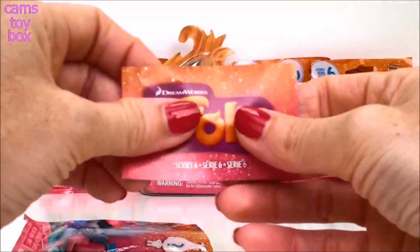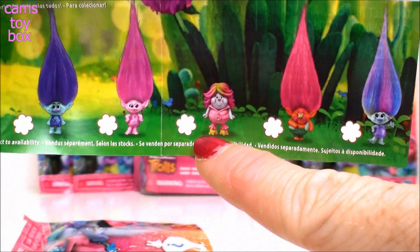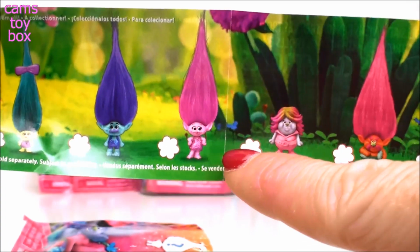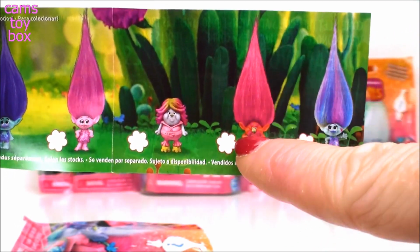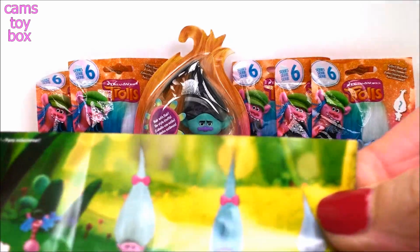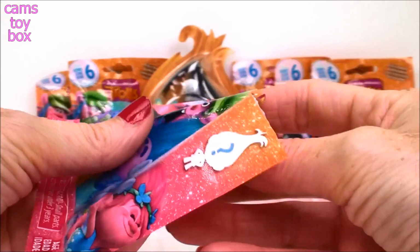So let's check out the collector's guide real quick. And I'll show you the two new additions, Lady Glitter Sparkles, super cool, and King Peppy. Now what's funny is that Lady Glitter Sparkles is one of the only characters that doesn't have any glitter on her at all. King Peppy doesn't have any, and I thought somebody else didn't have any. No, the rest of them all have glitter on their clothes. They're so cute. Let's see who we got first.